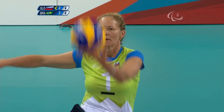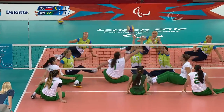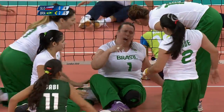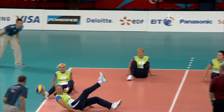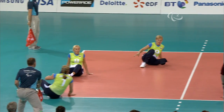Here she comes. Goltnik to serve again at 4 apiece. Yes, that was in. Just look at the face there of Paula Hertz. This little dink up towards the back of the court, just inside the line.